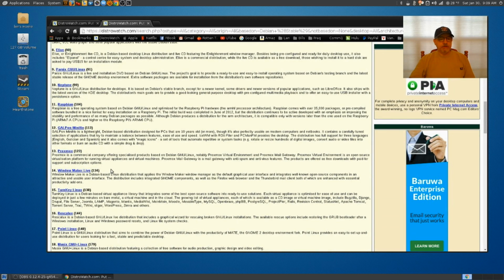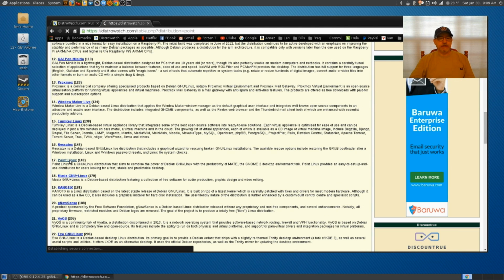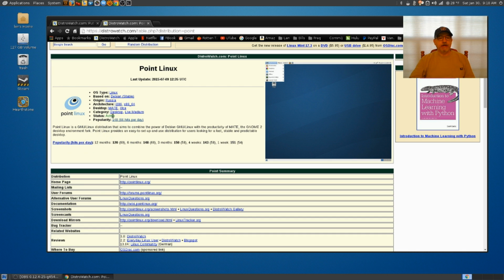The one that I have installed here is one of my favorite Debian distributions of all time, and that is Point Linux. Now, Point Linux runs Debian stable. It is developed in Russia, which is a little unusual. They have only the Mate and XFCE desktops, but that covers a lot of ground. They do a really nice job basically giving you a plain vanilla Mate and XFCE experience. Very, very nicely done.